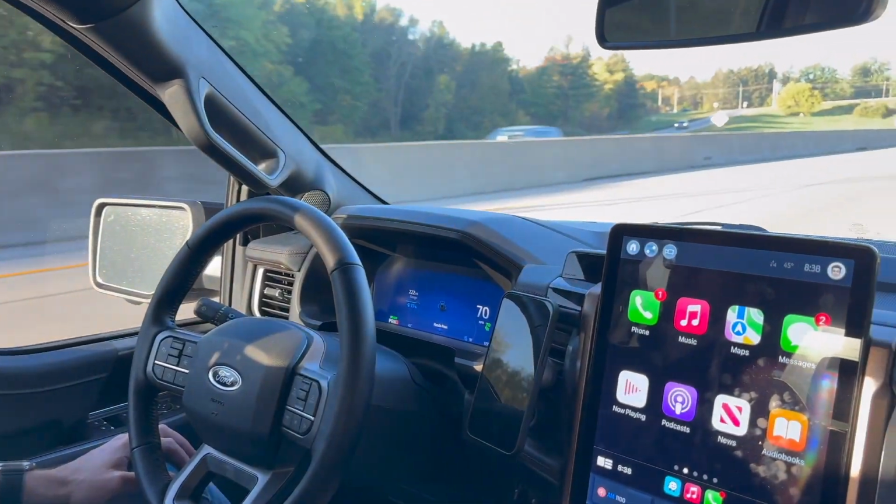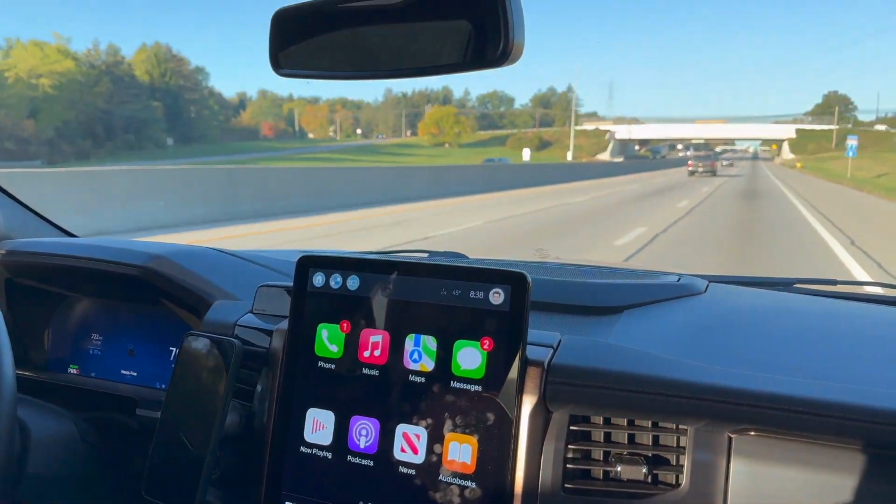And speaking of road trips, my favorite feature is Blue Cruise. Now, talk about a game-changing technology for a long road trip. When you get to your final destination, you actually have some energy left over to enjoy the rest of your day. Definitely. I couldn't agree more on that one.